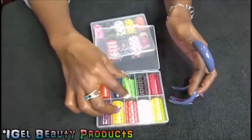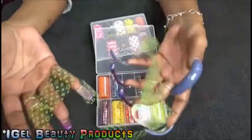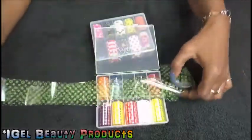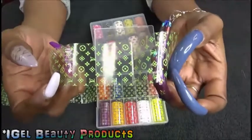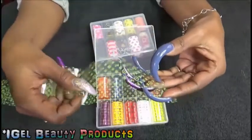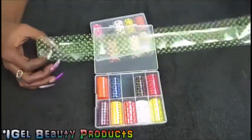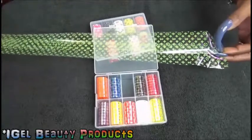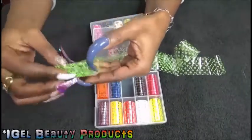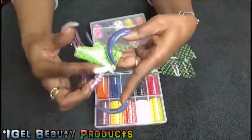With this, I think all of these, yes, are clear backs, and the paper on this is not as long as it is for the other foils. The LV print, if you can see that, it's pretty small, but you don't need a lot of this. And I do feel as though I will pick up another pack of that. Let me just hold it this way. So as you can see, it is pretty long, but not as long as the ones that I got from Pearl Glitter Shop. Not disappointed. I hope that they work very nicely.